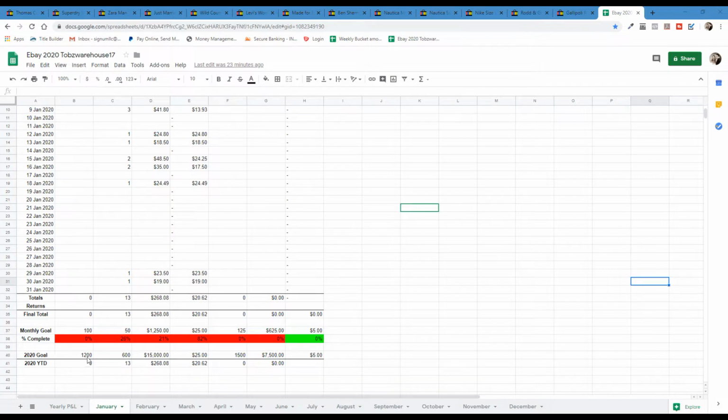My 2020 goals are a total of 1,200 items listed, 600 sold with a sale price of about $15,000 gross, with an average sale price of $25. That's going to require me to source about 1,500 items for the year, hoping to keep that under $7,500, with an average buy price of about $5. So each month, I'll show you guys this spreadsheet, and we can track it together.